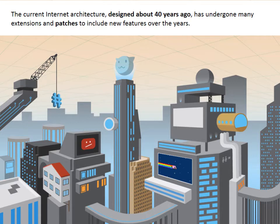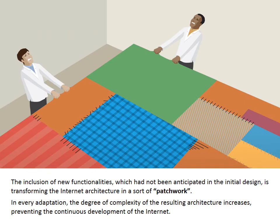The current Internet architecture, designed about 40 years ago, has undergone many extensions and patches to include new features over the years. The inclusion of new functionalities, which had not been anticipated in the initial design, is transforming the Internet architecture in a sort of patchwork. In every adaptation, the degree of complexity of the resulting architecture increases, preventing the continuous development of the Internet.